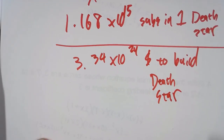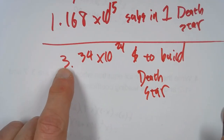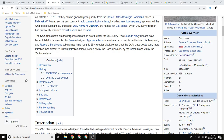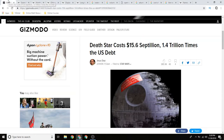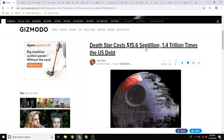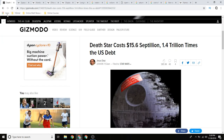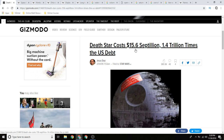All right. Now, this is not exactly dead on, but it is pretty close to what the Gizmodo article came up with. Now they just did it in terms of metal and air. They said 15 septillion. Now, let's remind ourselves, what is a septillion? A septillion is 10 to the 24th. So I am within one order of magnitude, which means within a power of 10. That means I'm close to what their approximation was, but I still disagree with that.